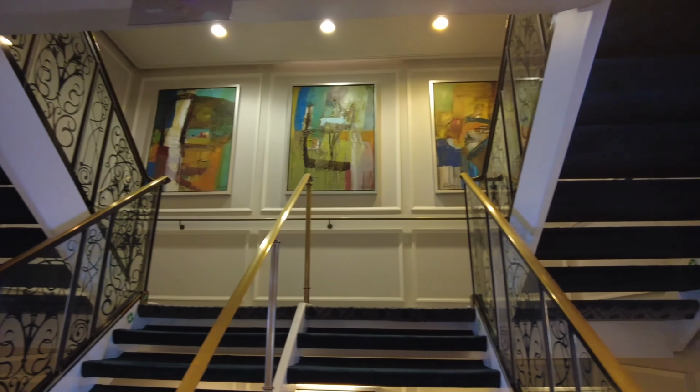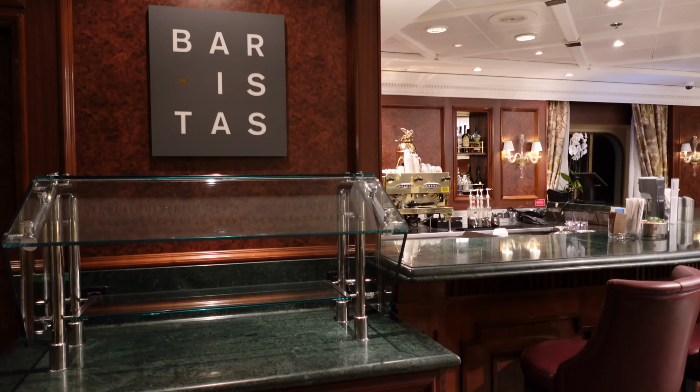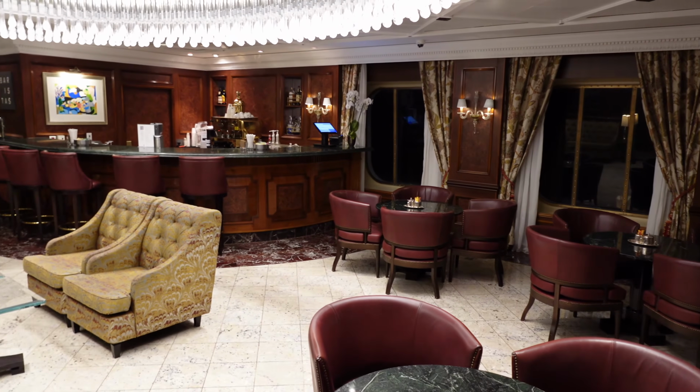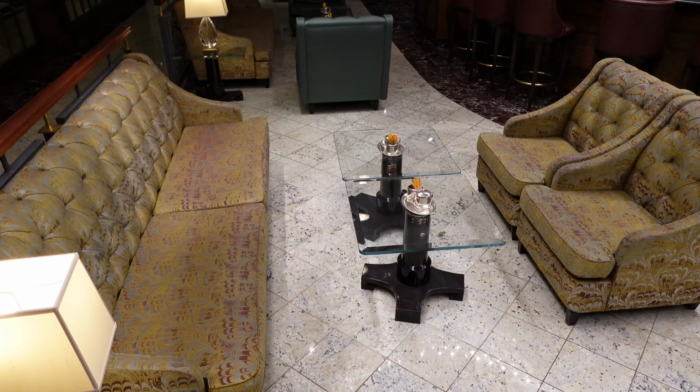Past the atrium, at the very back of the ship, is a grand dining room. Though to get to it, you have to pass through Baristas and the Grand Bar, probably our single most frequented spot on the entire ship.